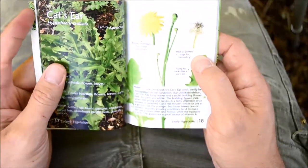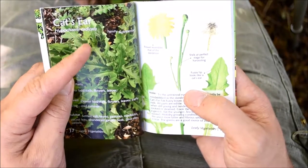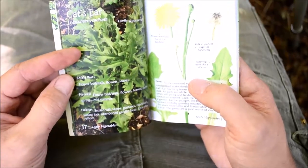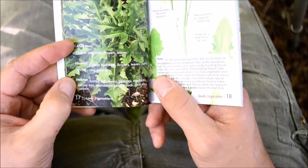The first page shows the plant in its natural growing environment. And of course, you see it's listed by its common name as well as its scientific name and what family it belongs to. Also, this page describes the edible parts and how to harvest those parts. And it also talks about which habitat the plant grows in.